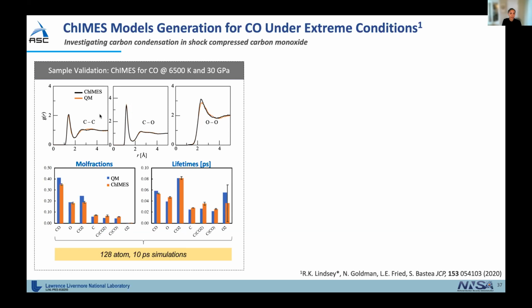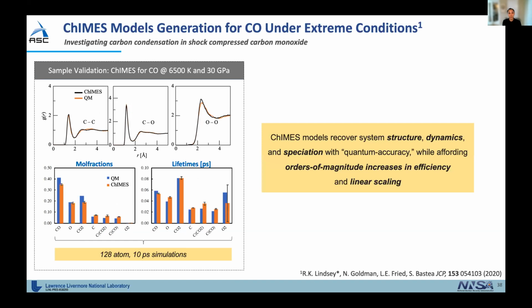Of course, we also care about chemistry, and so these two plots down here speak to that. First we have our concentrations and then corresponding lifetimes for the small molecular species that were found to form in the quantum and ChIMES simulations. And so the takeaway here is that we're seeing quantitative agreement with models that are orders of magnitude faster than quantum mechanics and can scale linearly with increasing system size.